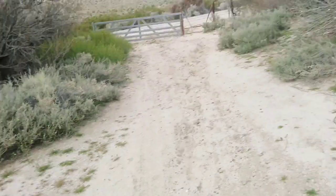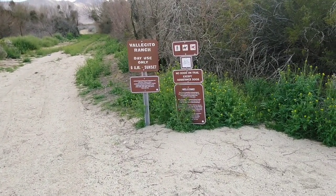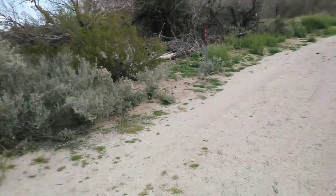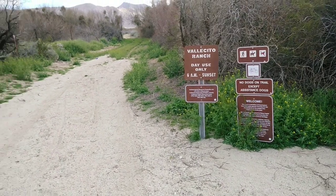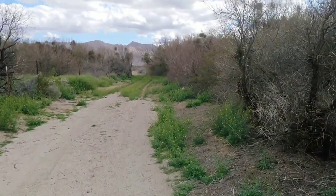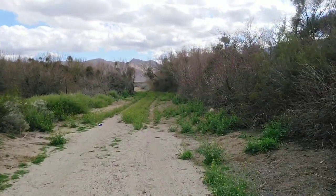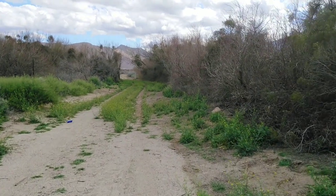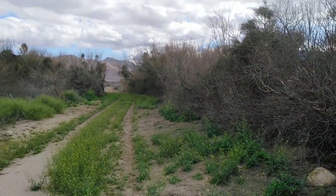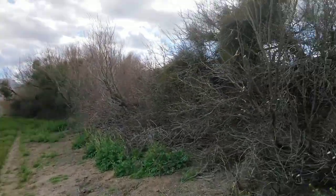Hey, I am still in the Vallecito County Park and Stage Station. And I think this is the way, at least according to the map, to the Bailey's Cabin. So I'm going to head down this road and see if I can find it. When I get there, I will show you that on the next segment. In the meantime, I'm going to stay on the video here.